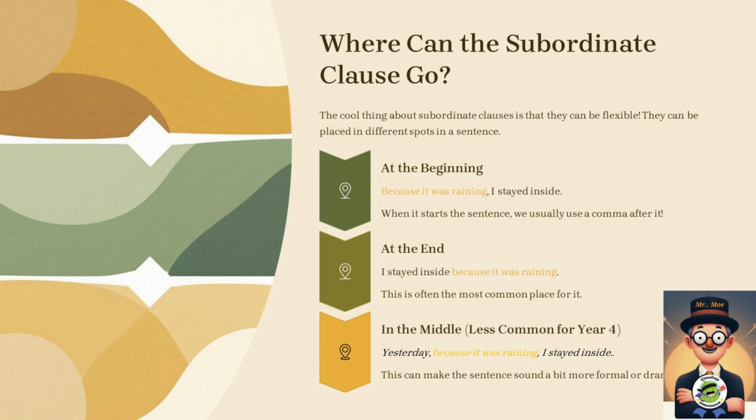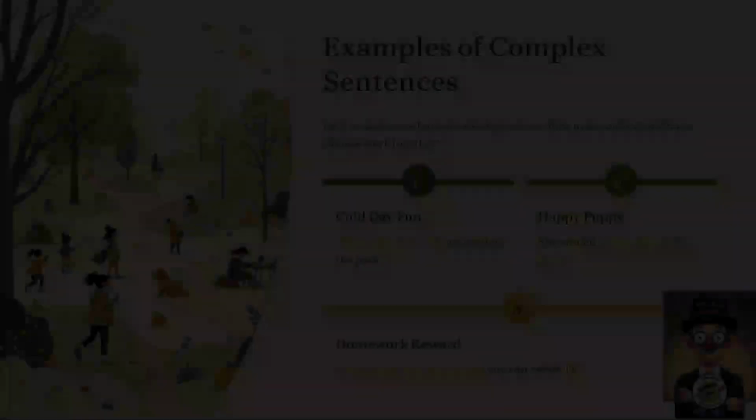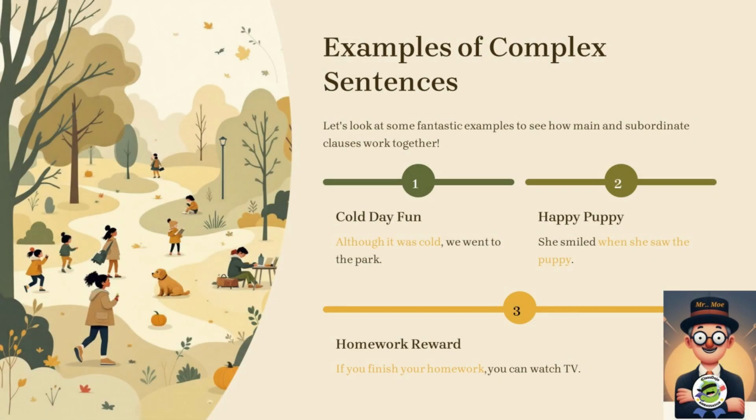So, subordinate clauses are like puzzle pieces that can fit in different places. Just remember, wherever they go, they still need a main clause to make sense. Now it's time to see complex sentences in action.